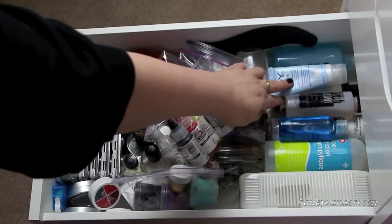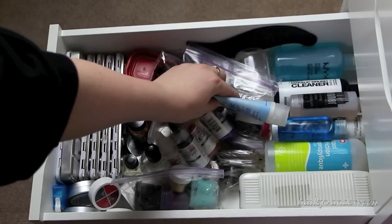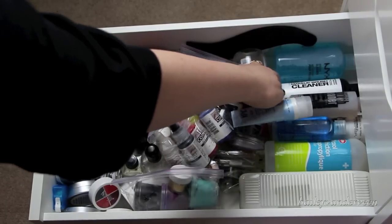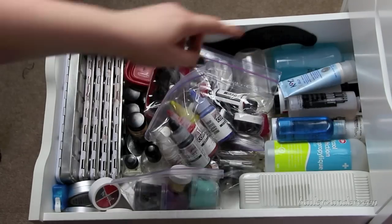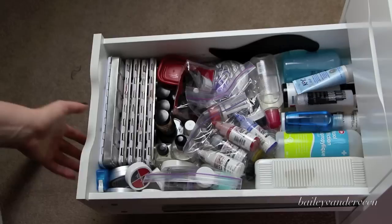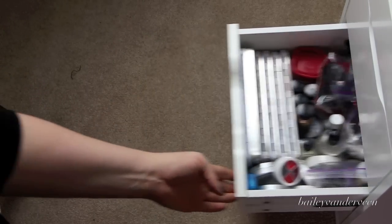And here I just have some lube, some KY, some other alcohol, brush cleaner. I found a Sephora brush cleaner in here, actually, and I didn't even know I had that. It's an okay brush cleaner, but I wouldn't necessarily go out and purchase it. So yeah, and then just a whole bunch of other cream colors underneath there, and that's pretty much that drawer. Oh, and some floss, because you always need some floss.